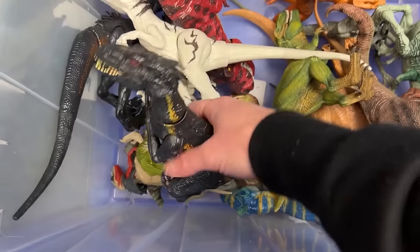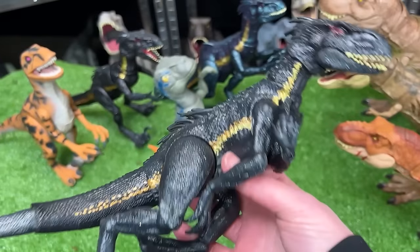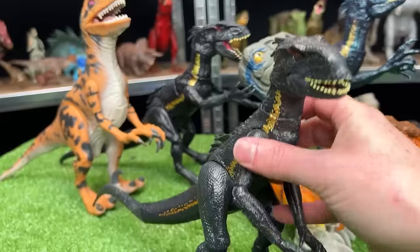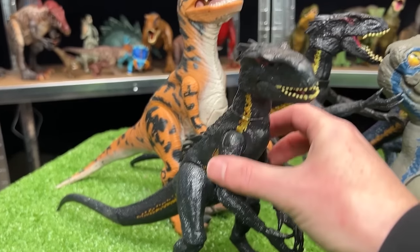Looks like we've got a few more Endoraptor figures in this collection. This one is from Fallen Kingdom, so it's pretty old, and it doesn't have any action buttons, but its whole body is very poseable. So let's get them posed, and let's set them right next to the Utah Raptor.